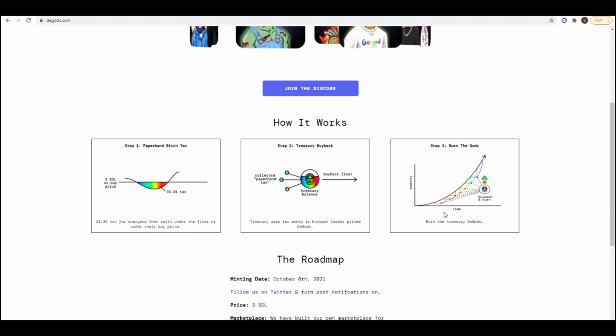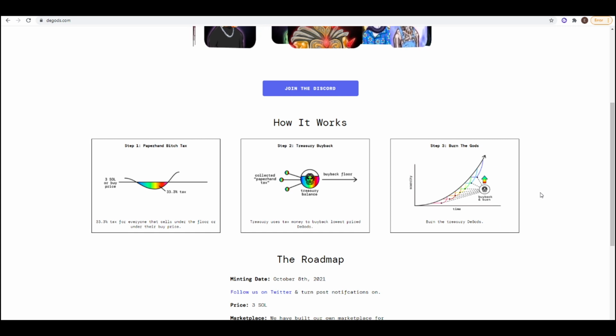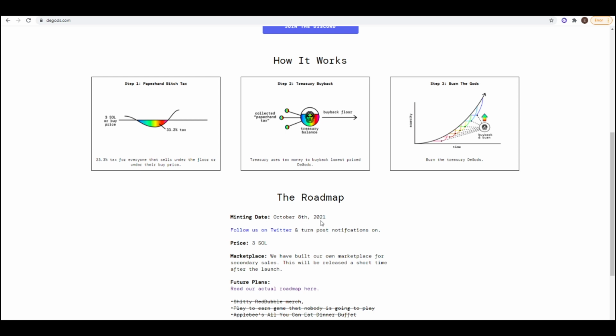So as you can see, over time, the DeGods will become more and more scarce because, let's just say, for example, the floor was always above 3 sol, but there are going to be people who sell for a loss because they need liquidity for that sol. They need to sell immediately to go ahead and do something else. They might need to cover a margin position, pay bills, or they just don't want to hold the NFT anymore. So they'll have to sell and incur that 33% tax, and all of that tax revenue will then go towards burning the DeGods. So eventually, all of your common DeGods will be burnt up, and then you'll just have people who have the extremely rare ones who have diamond hands and are holding this thing to the moon. Well, that's the plan. So the mint already happened on October 8th, 2021, and it was at 3 sol, so they collected quite a bit of money.